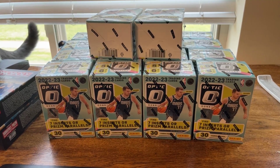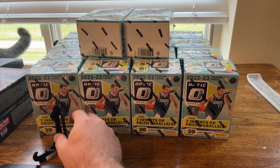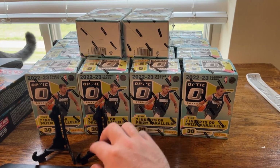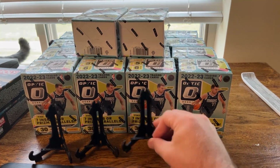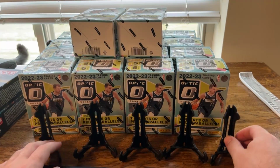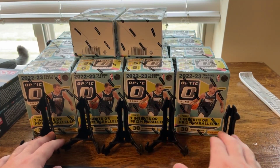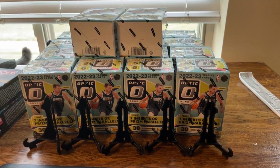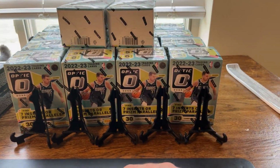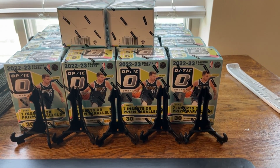This is a basketball one. Exciting. I'm excited for it, for two reasons. A, I think Optic's my favorite. I'm not too big into basketball, as some of you may know. I break mostly football, so I'm actually super excited for Optic football. We'll be breaking as much of that as I can get my hands on. But as far as Optic basketball goes, I mean, Optic's my favorite, so it'd be my favorite basketball product.